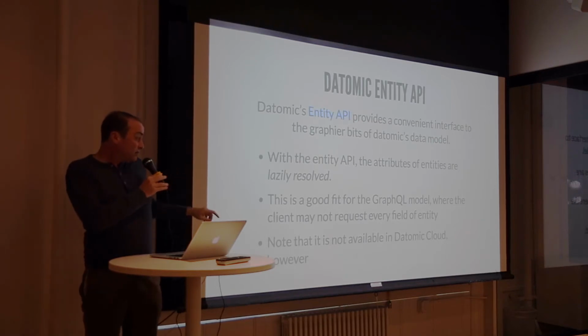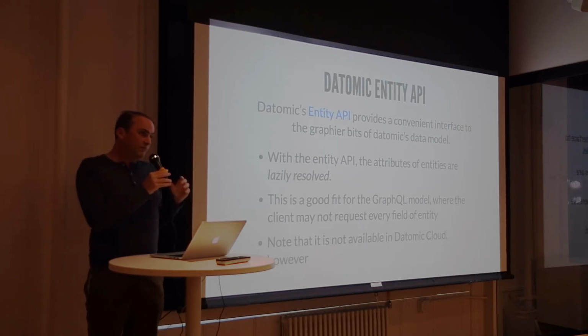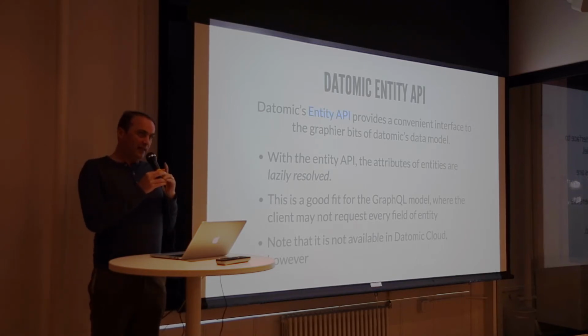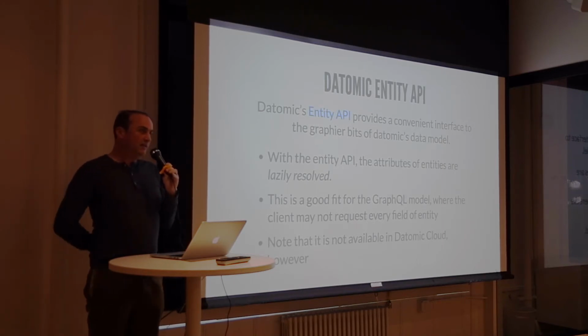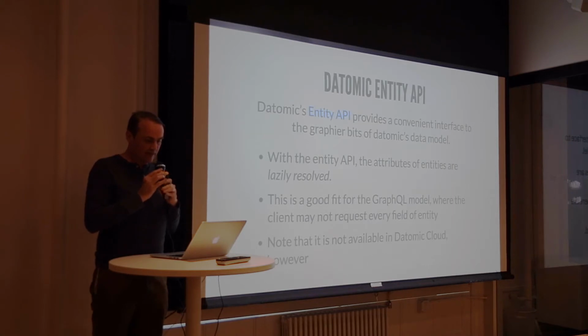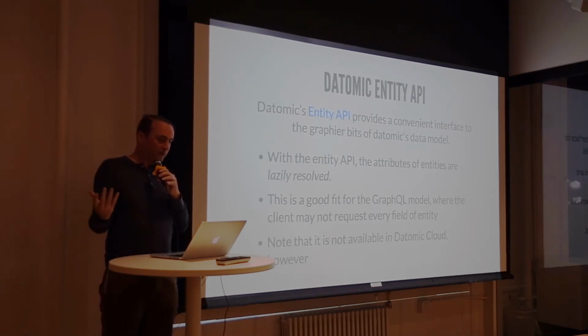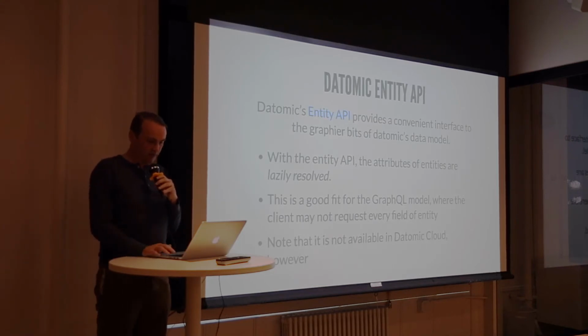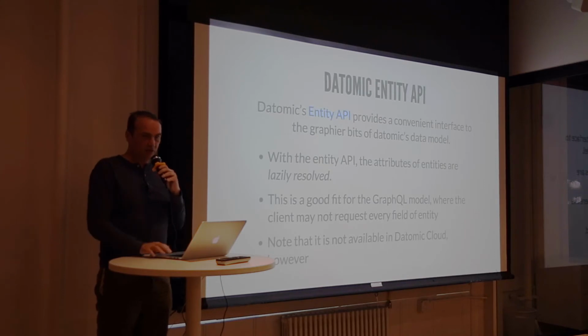One other thing I'll note here is that stillsuit and CachePocket are, well, stillsuit is based on this Entity API. As a result of that, it's not available in Datomic Cloud, which was recently released. There's probably various ways that you could implement GraphQL with Lacinia on top of Datomic Cloud, but we haven't done it. And so currently, this will only work with Datomic on-premises installations.